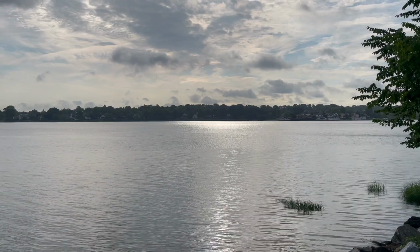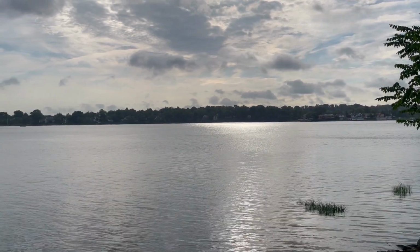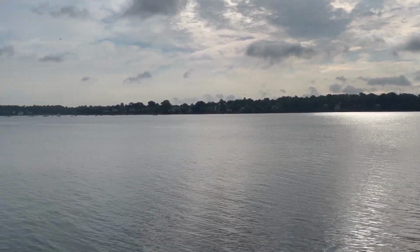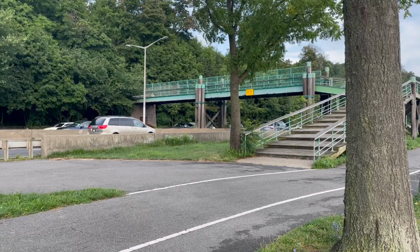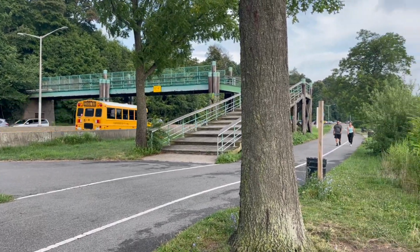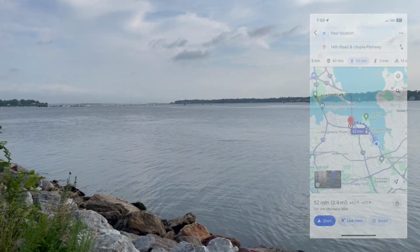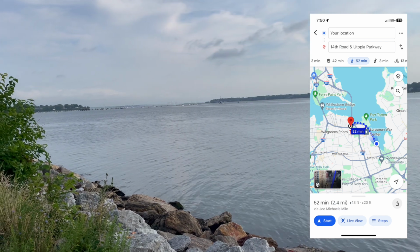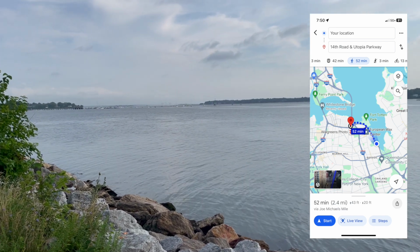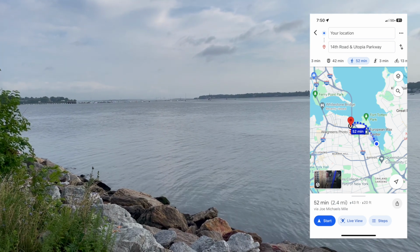Hello everyone, Dennis speaking here. Today is Wednesday, July 31st, 2024. I am here at the Cross Island Parkway on 35th Avenue. That's the pedestrian bridge. And I'm going to be taking a 2.5 mile walk northward along the pedestrian path, also known as the Joe Michael Mile, all the way up to Utopia Parkway and 14th Road.